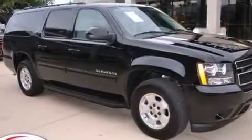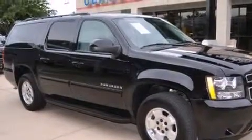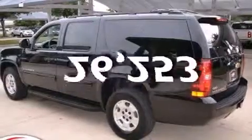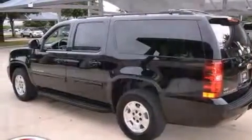rear curtain airbags, latch-ready child seat anchors, an unattended headlight warning chime, adjustable driver pedals, and this vehicle has less than 27,000 miles.